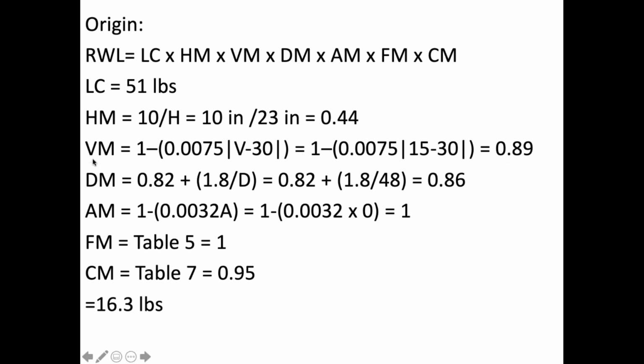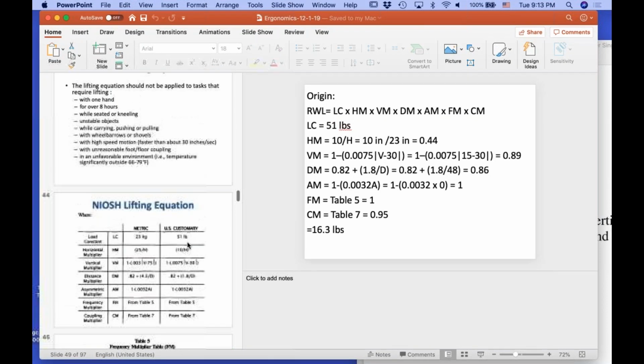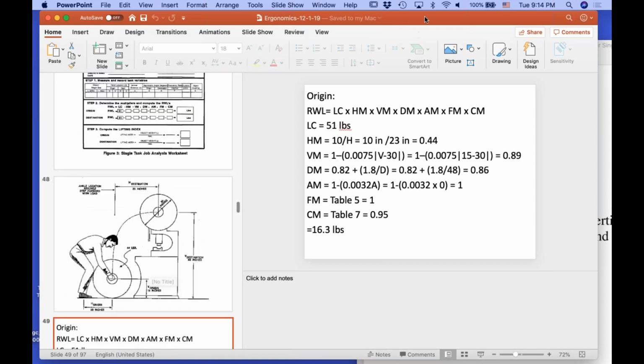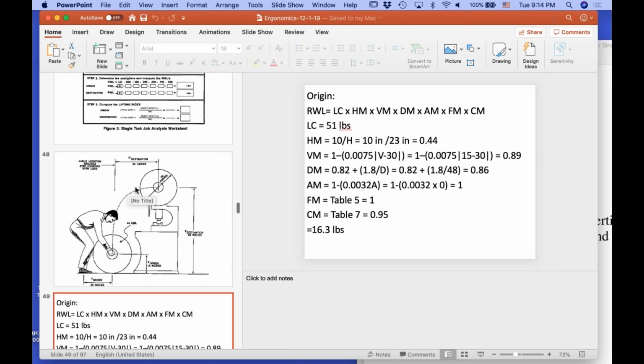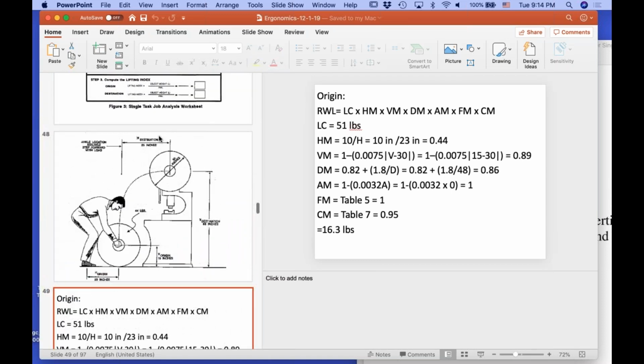Let's see, DM. Let me see if I remember what that was. DM is the distance multiplier. The distance multiplier is 0.82 plus 1.8 over the distance that he's moving it, which is 48 inches, on the far right. Yep, 48 inches.